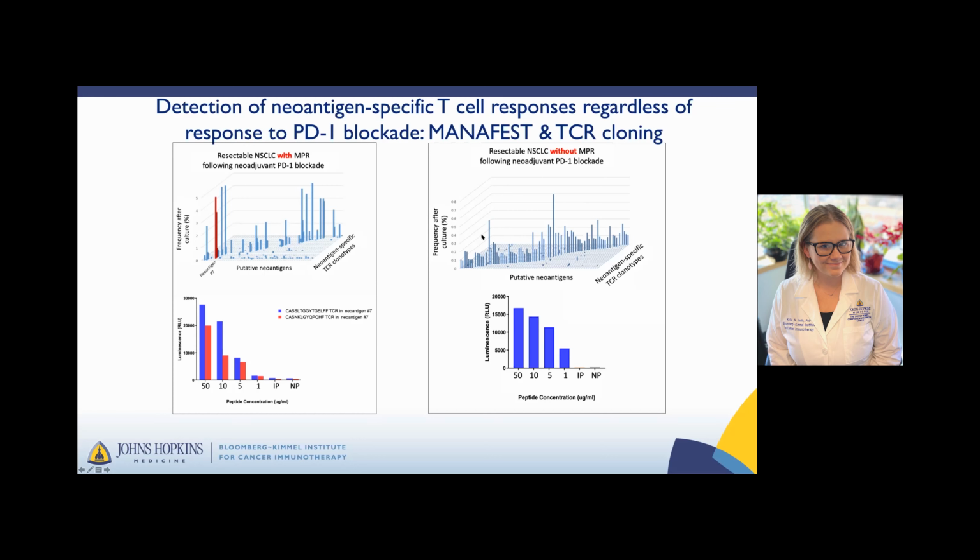On the right, this is our patient who did not have major pathologic response. And as you can see, we actually found even more TCRs that were positive for neoantigens. And the major question is, how do you know these are real? How do you know you're not just picking up high background or whatever? We clone almost all of these when we can, if we're able to get the alpha chain using single cell technologies. And as you can see, these are validated bona fide neoantigen specific TCRs that we're looking at. So these are not false positives.